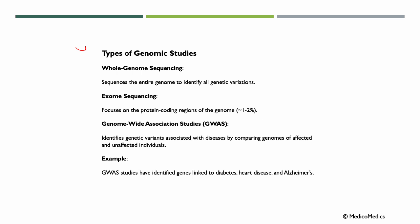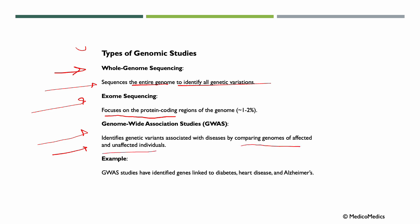Some different types of genomic studies. So we have whole genome sequencing, which sequences the entire genome to identify all genetic variations. Exome sequencing focuses on protein-coding regions of the genome. Genome-wide association studies identify genetic variants associated with diseases by comparing genomes of affected and unaffected individuals. Examples: genome-wide association studies identified genes linked to diabetes, heart disease, and Alzheimer's.